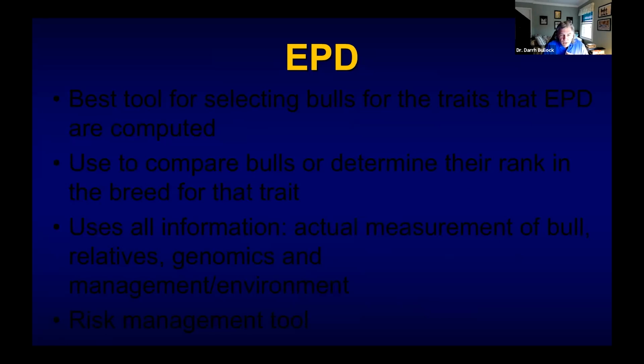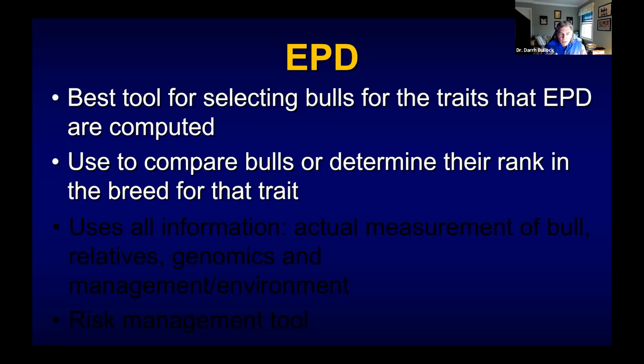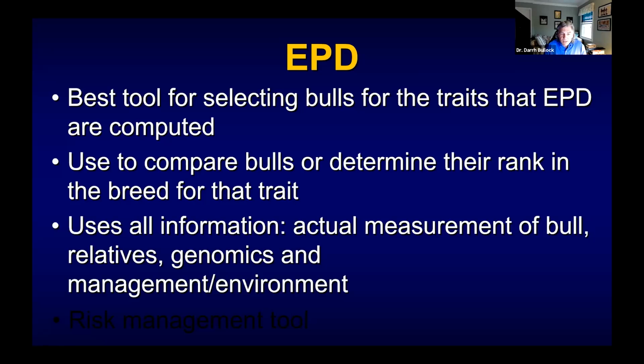So if we're going to talk about calving ease and we want to reduce calving difficulty, because if we have calving trouble, like I said, there's a lot of other issues, but as it pertains to health, it's that delayed nursing. EPDs, just to remind you, are the best tool that we have for selecting bulls. They're used to compare bulls or determine their rank within the breed. So by looking at the EPD, the bull with the higher calving ease EPD, and we'll go through that in a second, is going to be the bull that will require less assistance when his calves are born. We also have what we call calving ease maternal, which tells us how easy calvers his daughters are going to be. And like I said, we'll go over those.